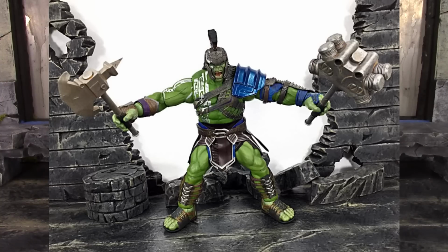So even just having it as a display piece, it still looks odd with the discoloration of the greens with this Hulk. That was one of my biggest issues with the figure. Then the other one was the articulation. The articulation on this Hulk was complete trash. You can't even do really anything with it at all.